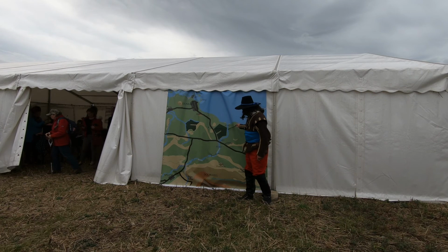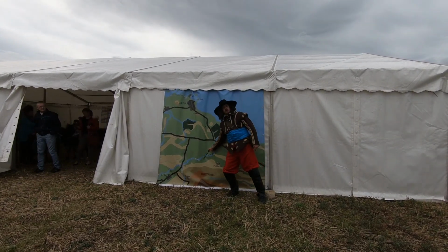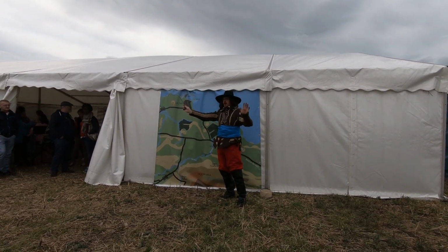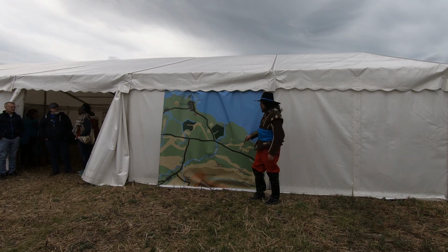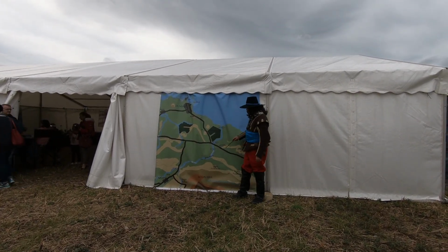So this burn, from about here onwards, runs through a very steep-sided ravine, which still weaves its way between Dunbar and Spot like a scar through the landscape, very visible, and you can see it very clearly from the fields beyond us there and from the A1. And this ravine will become very important to us.